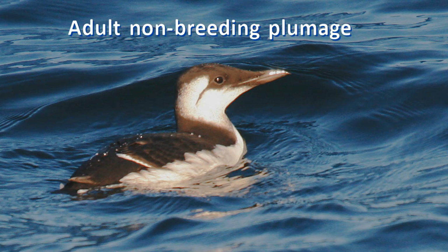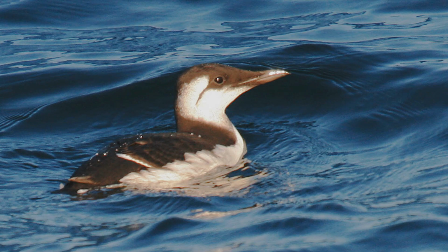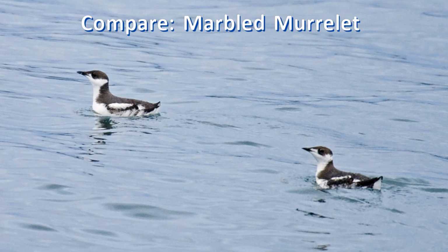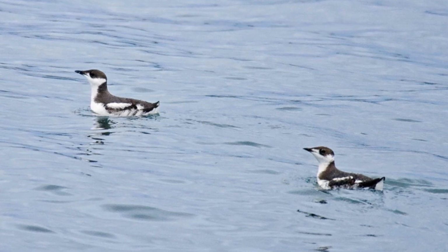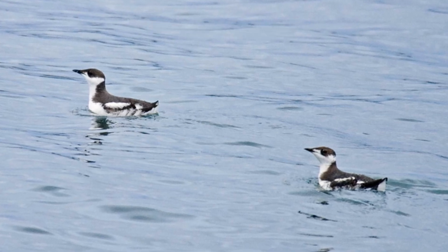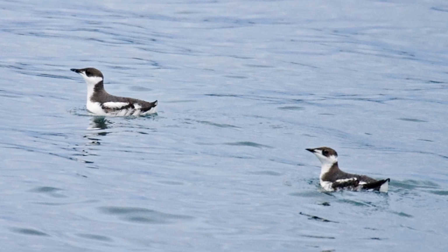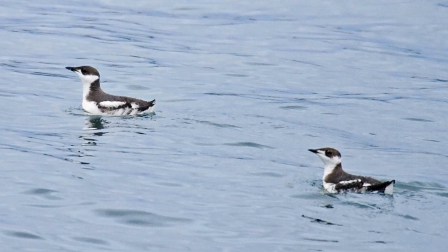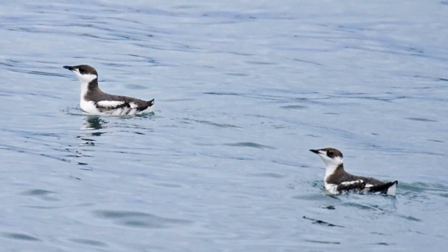In winter, non-breeding plumage of adult common murres is similar to the chick, with a dark line behind the eye, but, of course, larger with a longer bill. Here's a real marbled murrelet pair, and this is how you usually see them, very close together. They dive, surface, and fly off together. Note the white shoulder patches that distinguish them from murres and most other alcids on the west coast.